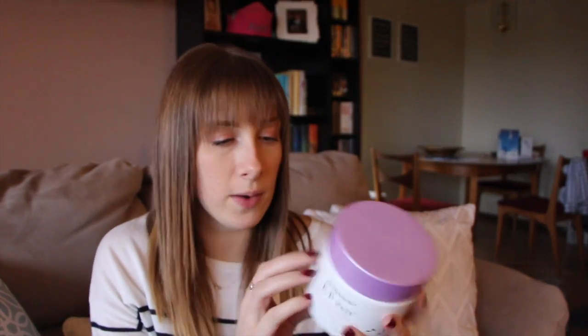But this stuff lathers very, very well. It smells amazing. It really doesn't ever leave your skin with a scent on it. So even though this smells great, you're not gonna smell like a Jolly Rancher all day. And yeah, definitely recommend.